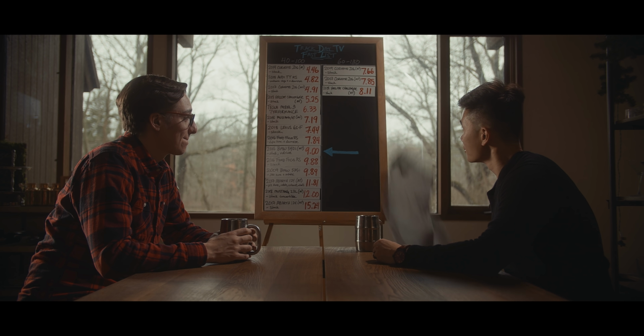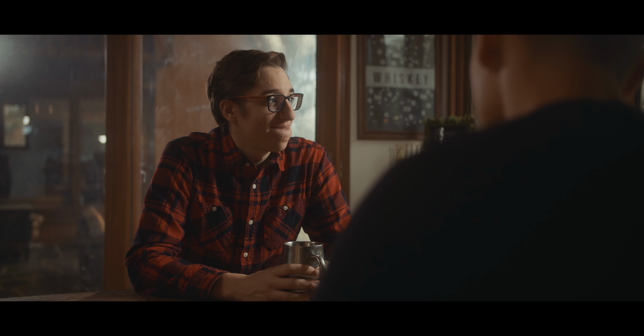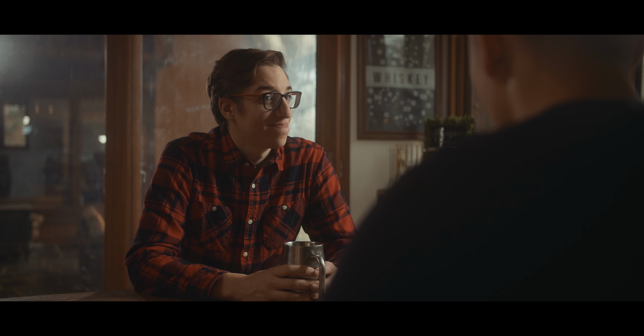Well, the 2016 BMW 340i did 40 to 100 in 9 seconds flat. Nice. I mean, that's pretty impressive. It definitely does not have 320 brake horsepower. No. I mean, look, it beat John's Ford Focus RS. And your 535. You sure you're stock? As sure as I can be. I bought a certified pre-owned off a lease, and the only thing I added were the little M-color grill inserts. That's gotta be it. 50 horsepower right there.